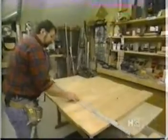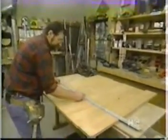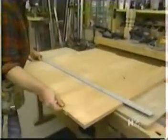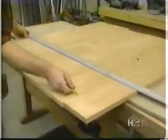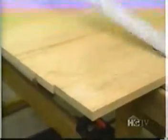To reinforce the joints, I'm going to install some biscuits. So I'm putting marks across each joint about every 9 inches. I also want to make sure that I keep my first mark in about 3 inches from the edge so that the biscuit won't show when I trim the top.